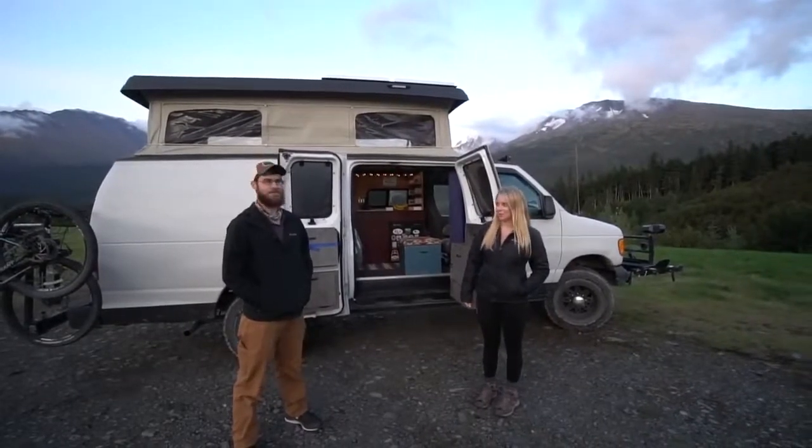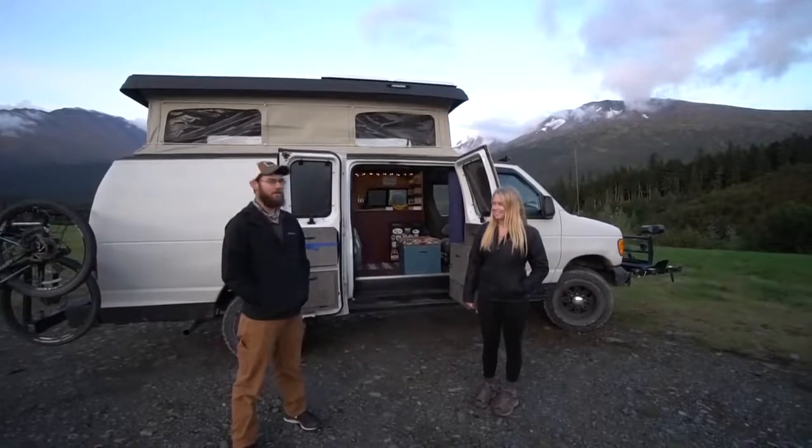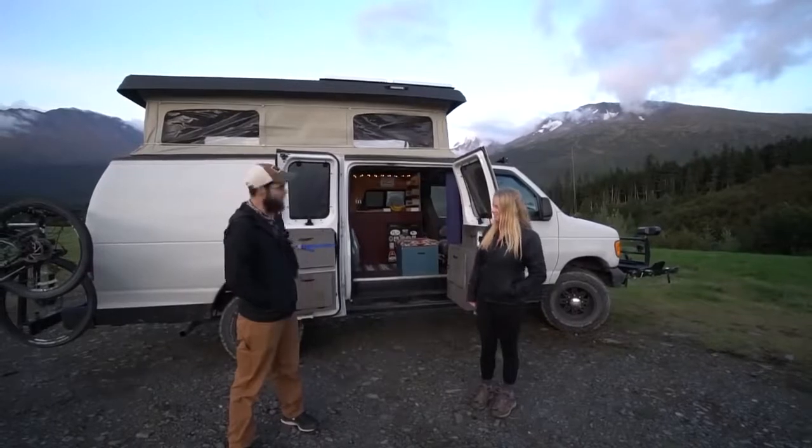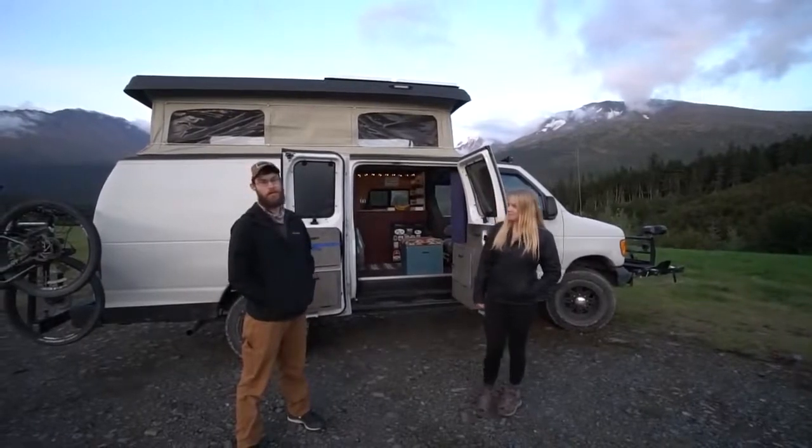FlakWagon. So Florida to Alaska. And that's how the name came about. And it fits it pretty well because it is a rugged beast that has gotten us all the way here. And I'm really happy with it.